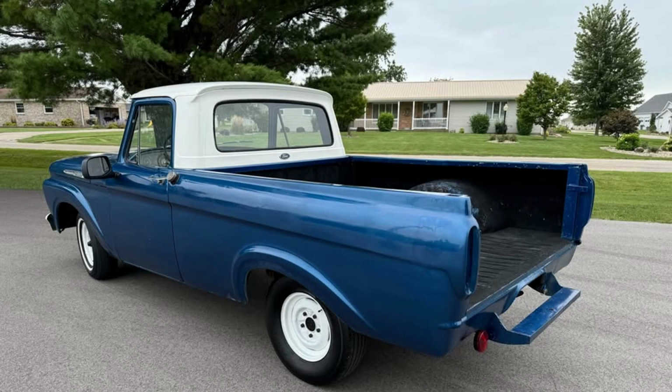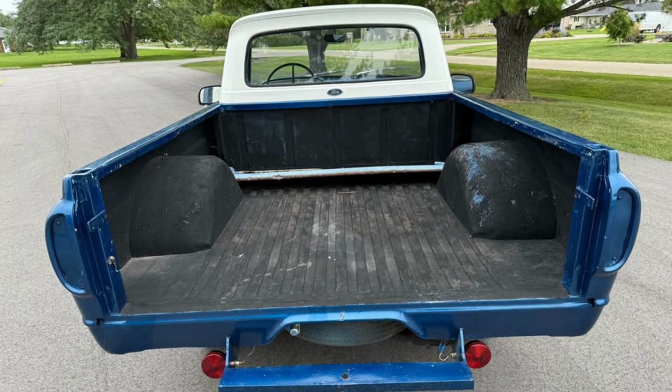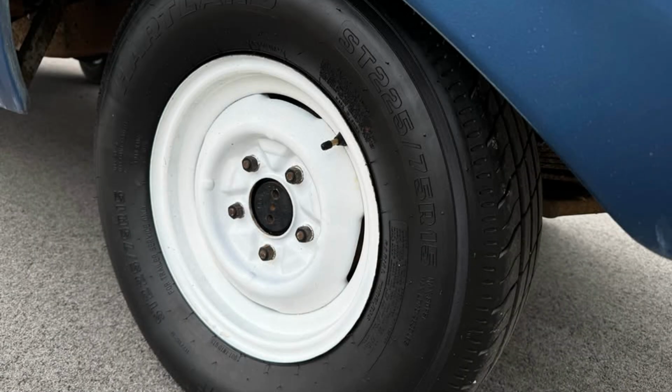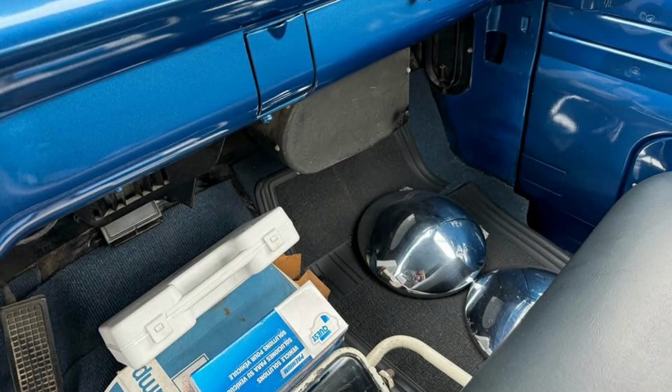About 5 years ago, it received a garage paint job that still holds up well for casual driving and local shows. Mechanically, it's in good condition with good brakes, new fuel lines, a new fuel pump, and fresh rear tires. Running on gasoline, this F100 is a cool and dependable classic with a clean title in hand, perfect for anyone looking to enjoy an old-school ride with real charm.